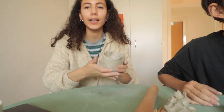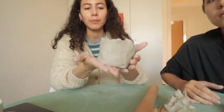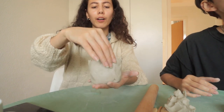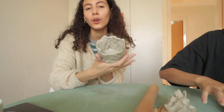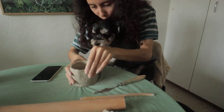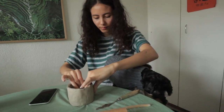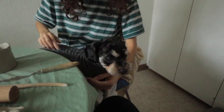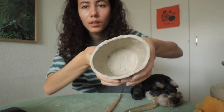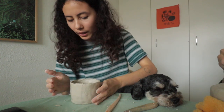Alright, so this is how I started my cup. Looking a bit rough right now, but I'm just gonna keep working on it, smoothing it out, folding over the edges, all of that. Oh my god. Update. It's not as stable as I would want it to be, but that's fine.